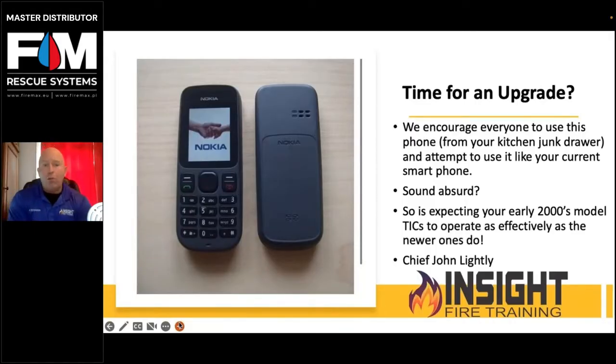We encourage you, go get your old phone out of the junk drawer, like Chief John Lightly, one of my instructors, says. We ask you to look up Facebook on it. We ask you to Google this webinar. See what you get. Try texting on it. Does that sound absurd? Well, so is expecting your 1990s or 2000 model thermal imaging camera, which was great back then, to perform like a 2023 model, because technology is leaps and bounds of where it has been or was.